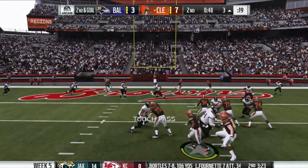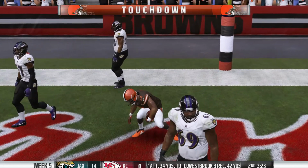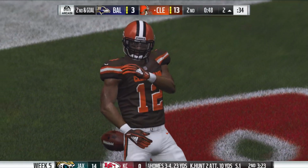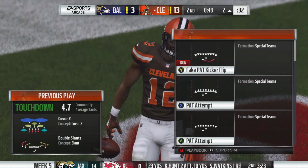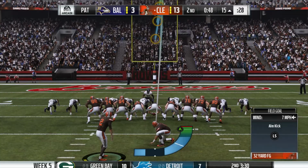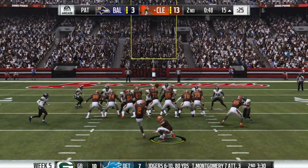Throwing again, it's Taylor. And this is caught. Touchdown, Cleveland. Josh Gordon, his second touchdown on the season. And the Browns add 6 to their lead. And all about timing there on that short slant, Charles. Exactly right. That was timed up so well.